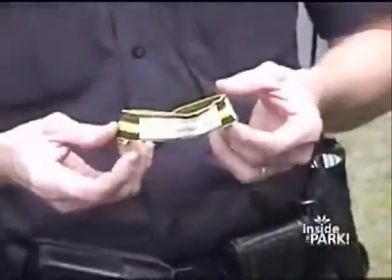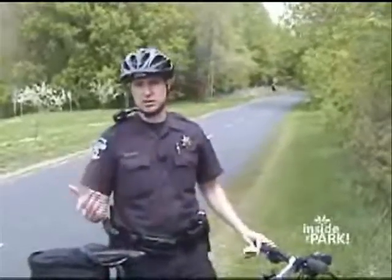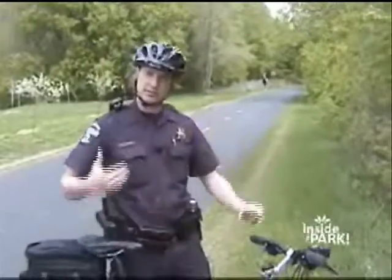This is a great way to add reflective gear to your body to create sort of a signature at night to let motorists know that you are actually a cyclist. And when they see that leg moving or the reflectors on your wheels turning, that indicates to the motorist, hey, there's a bicyclist ahead.